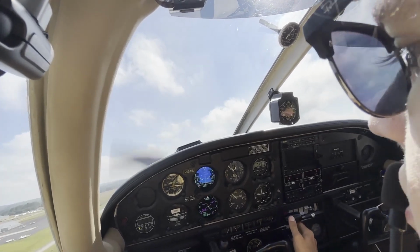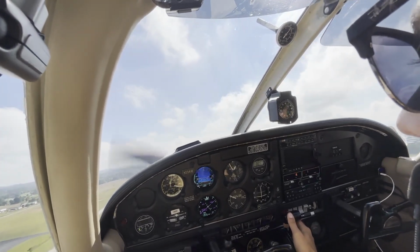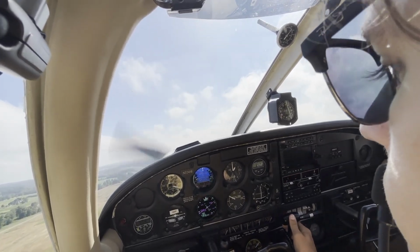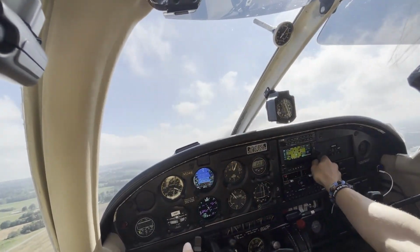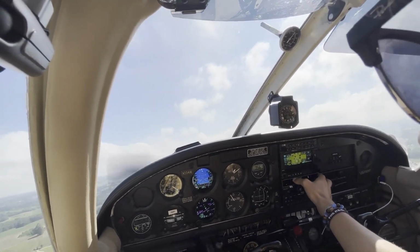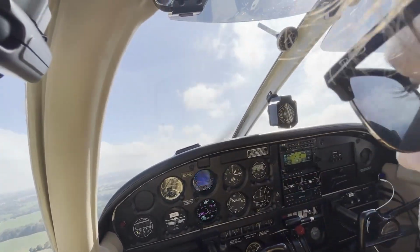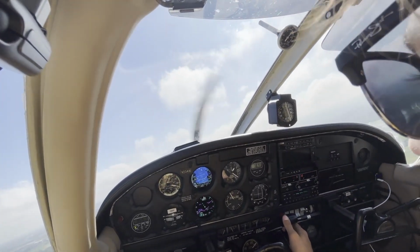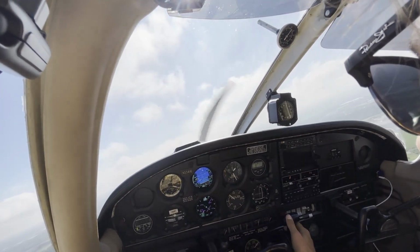That noise cancellation's coming on. Alright, trim for VY. Nose down just a little bit. 123.67. Yep. Addington traffic, Cherokee 55416, departing the area to the east, Addington. Alright, we're in controlled airspace, go ahead and turn. Louisville departure, Cherokee 55416 is 1,400, climbing 4,000.